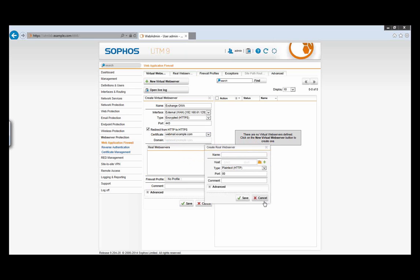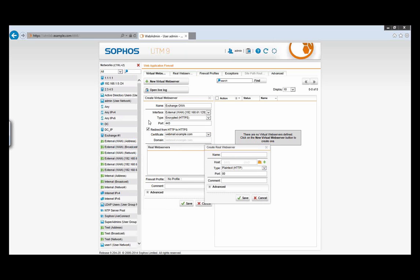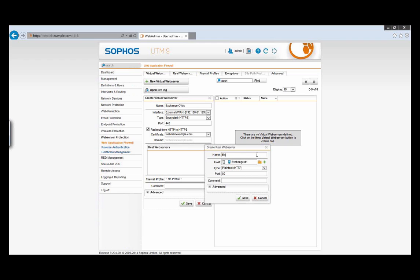And let's add a real server. I think I already have one here. Okay, here's my exchange. I'm going to drag and drop this to my real server configuration. I will call this my exchange backend. And once again, you can choose whether the UTM is going to be speaking HTTP or HTTPS to the backend. In case you select HTTP here, we're going to provide SSL offloading. In case you select HTTPS here, we are not just going to be doing the SSL encryption, we're also doing the re-encryption to the backend.